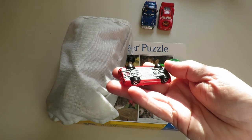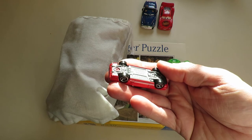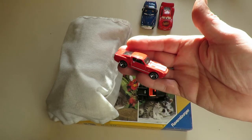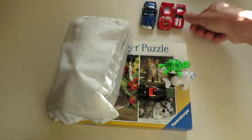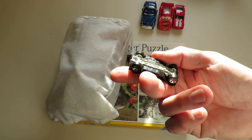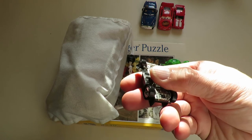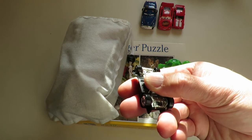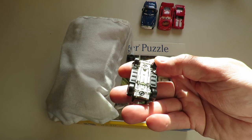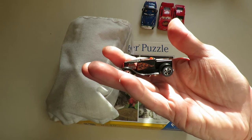To make the numbers up, I picked these up as well. 68 Shelby GT500, made in Malaysia. And then that little thing. Assume that's a Hot Wheels of some sort. Hooligan. Copyright 2000. Yeah, that looked like fun.